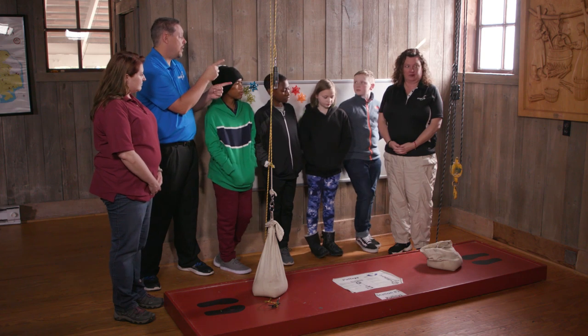Correct. We have a longer distance. We're using four different pulleys. One of those is a movable pulley that's going with that load. Let's see what happens when we add more pulleys.